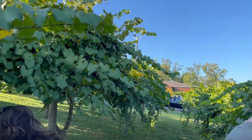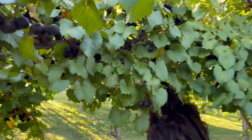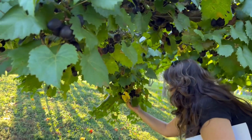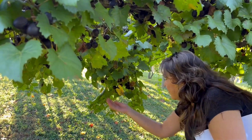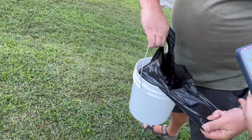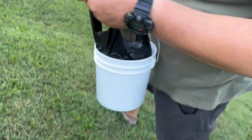I don't know what we're going to do with the grapes. She couldn't take them back with her. Well, I tried putting them in a suitcase, but we figured they would turn into grape juice by the time she got back. So we'll eat as many as we can, and then we'll feed the animals. I don't know. But it was a fun experience, for Nanny-O for sure.